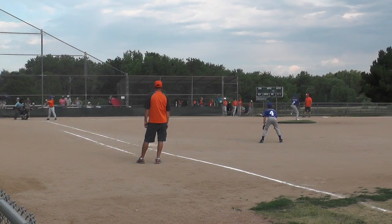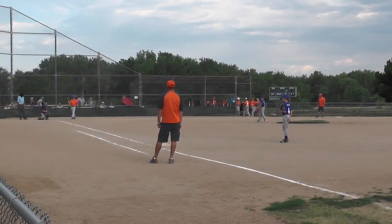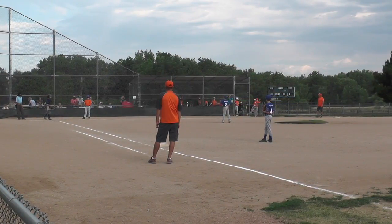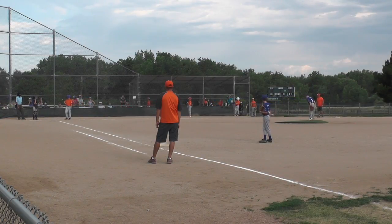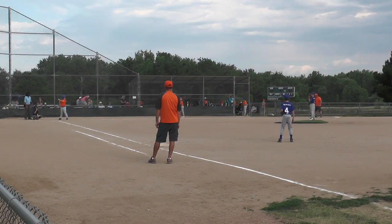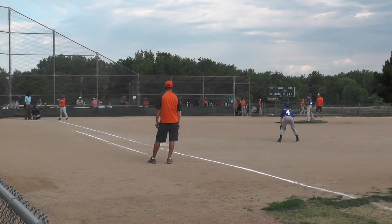So Braun on the mound. And I believe Austin may have donned the catcher's gear. Yeah, because I see that Larry is now in center. Kai on second. Ricky looks like he is at short. David moves over to third base.